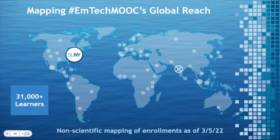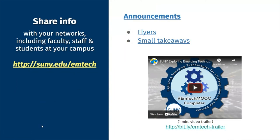So here's a completely non-scientific enrollment map as of mid-March when I pulled the numbers last. We currently have about 32,000 learners, and you can see the larger the bubble corresponds to the larger amount of enrollees. So SUNY happens to be the largest because we're constantly promoting it and we use it for our classes. It's very big in Mexico. It's been very big in India. And in fact, in Indonesia, their social workers and their civil servants happen to use this to build their skill set during the pandemic, which is very interesting to see, firefighters and frontline workers building their skill set using the EmTech MOOC. So we invite you to share the information.